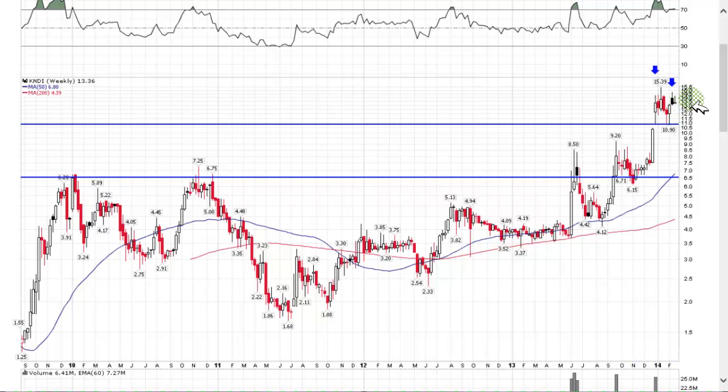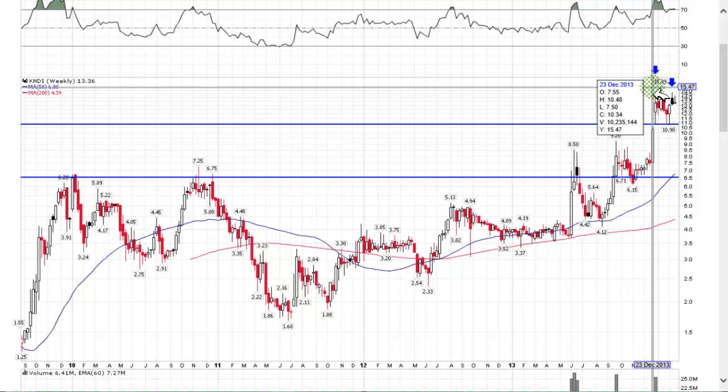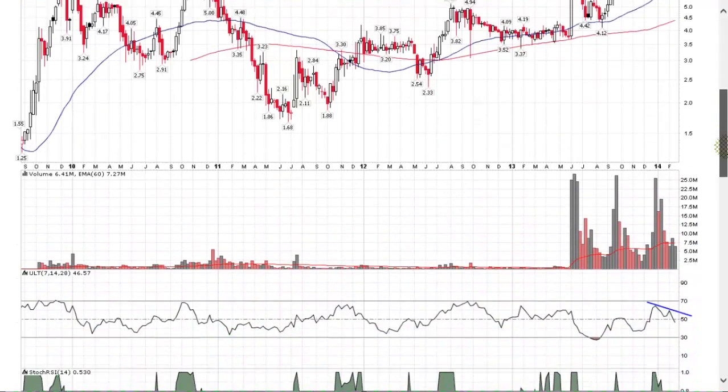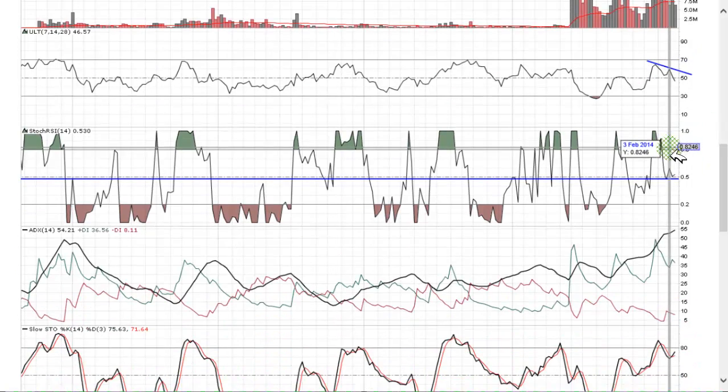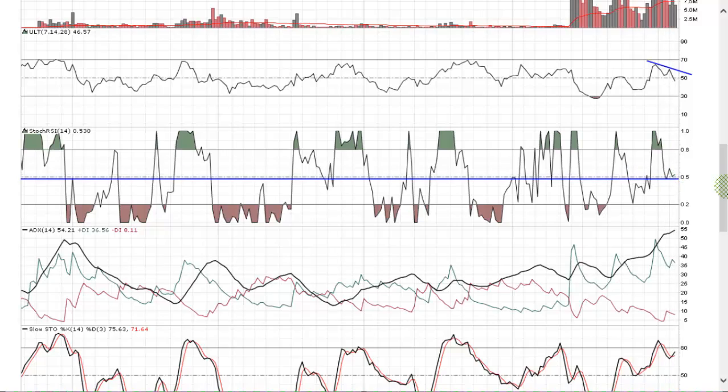If you got a breakout above, a close above 1539, okay, then I could see opening up a small position and seeing whether or not it has follow through. Now, taking a look at the indicators, you're putting in lower highs on the ultimate oscillator. Stoke RSI, I'm not liking it.